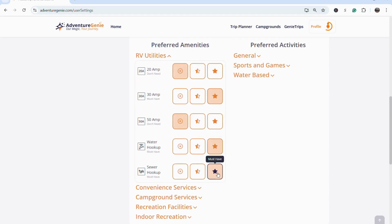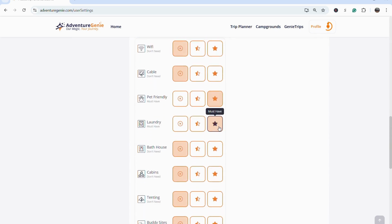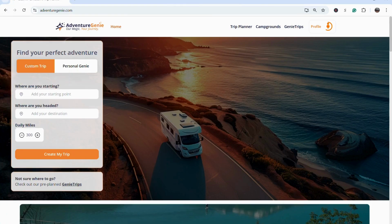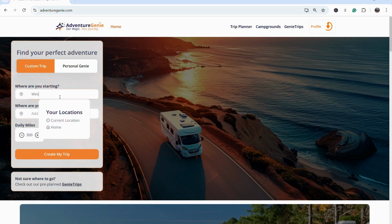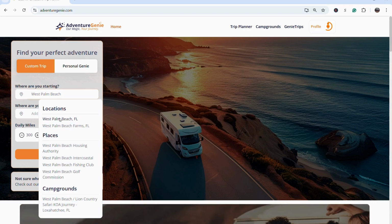For example, I could indicate that I only want to stay at full hookup campgrounds and like RV parks that have laundry facilities and dog parks. Back on the home page, there are two ways to trip plan with AdventureGenie. We'll start with custom trips, which are designed for when you already have a destination in mind and want to know the best route to get there.